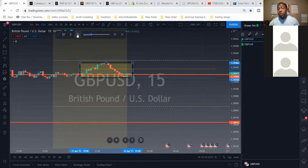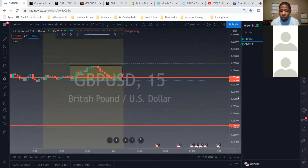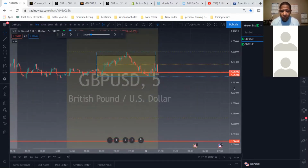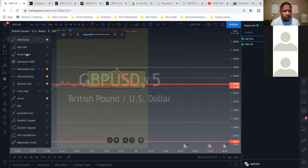So you see the box is kind of consolidated, kind of tight, right? That's what I look for. Let me go to the 5-minute chart. I look for that tight price range. So if you look at it, it kind of marked it up right here. That's the thing about this indicator.